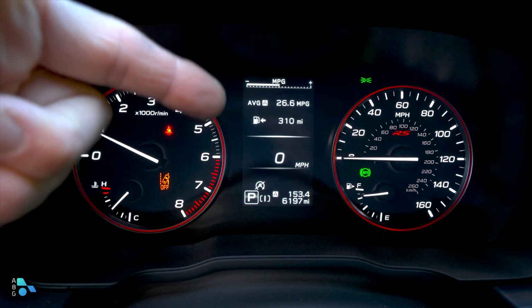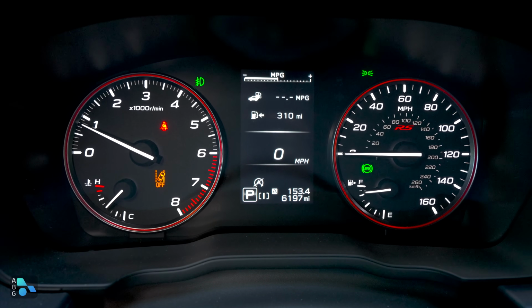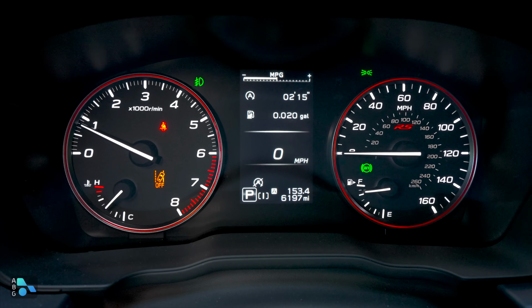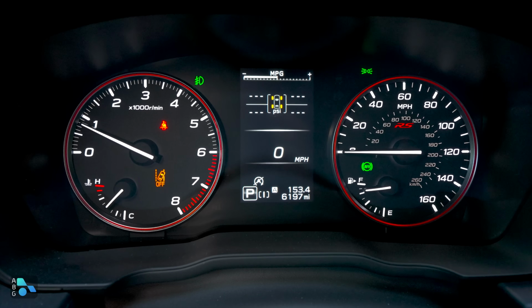The only LCD is really that small one in the middle, but I do like the crisp look of the display. This gives us things like trip computer readouts, the odometer, etc., but it's not as fully featured as you'll find in some of the competition.